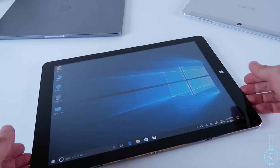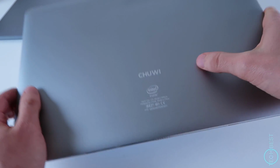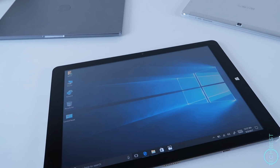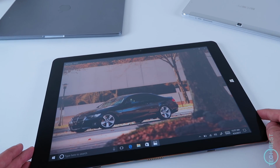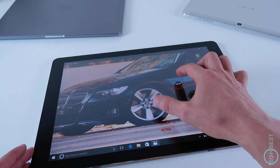This is the Hi13, made by a company. Now I'm not sure how to pronounce their name. It is spelt C-H-U-W-I. I think it's pronounced Chuwi. And before we even start, let me just say it has one of the best screens of just about any Windows tablet around. It's up there with much more expensive devices like the Surface Book.